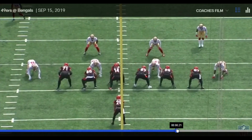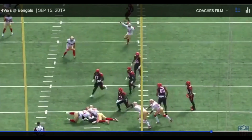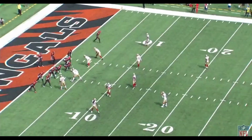What this does is make Andy Dalton abort the play almost immediately. Watch this in real time. As he turns around, he's seeing Buckner coming at him, and he has to take off. We get a sack. That's a good play by three different guys on the defensive line. That's looking good. That's a good way to start the game. We very rarely have started the game like that.